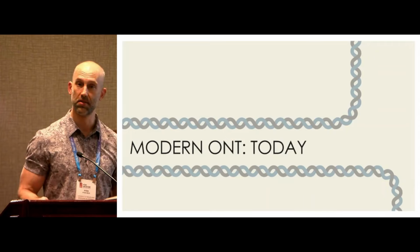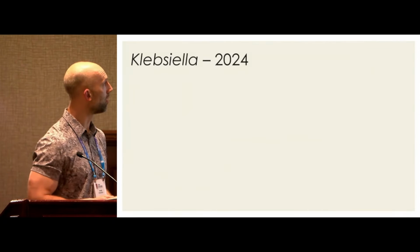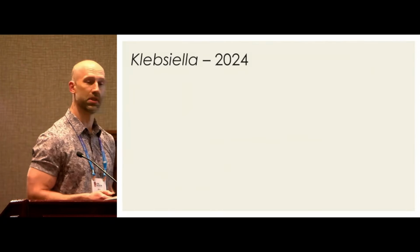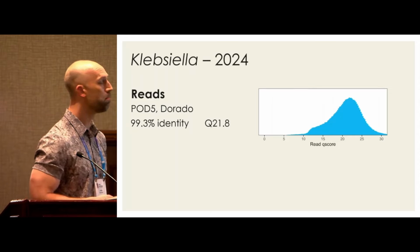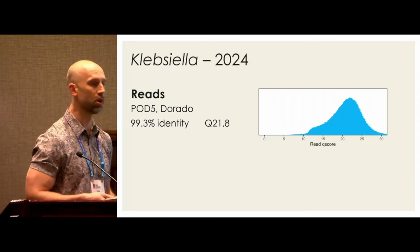All right. Today. This one was just from a few weeks ago, maybe about 2 weeks ago. We sequenced another Klebsiella. And the reads have a new file format, new base caller, and they have gotten so much better. Massive increases in read accuracy. These are just simplex reads, one single molecule, one pass.